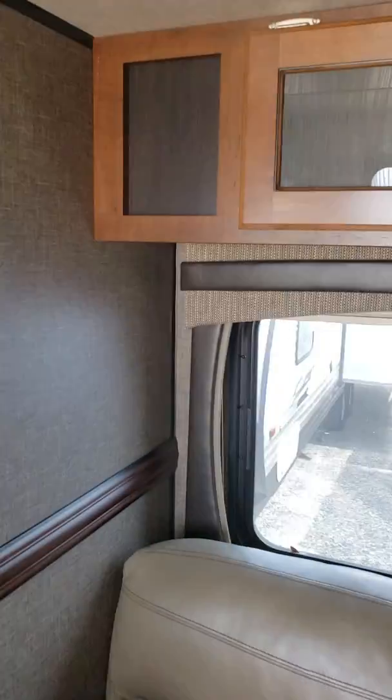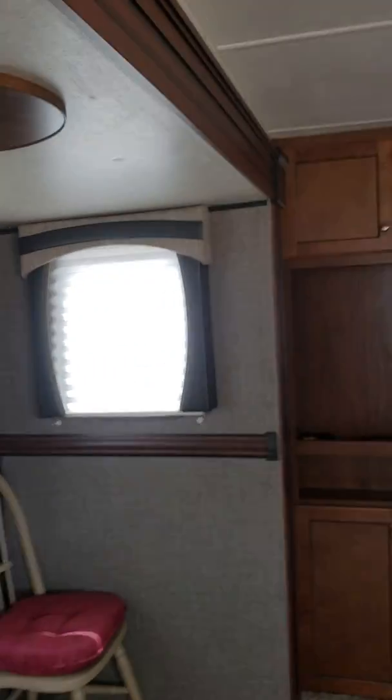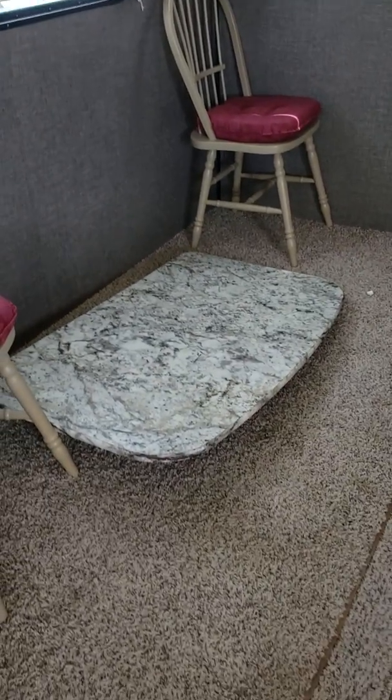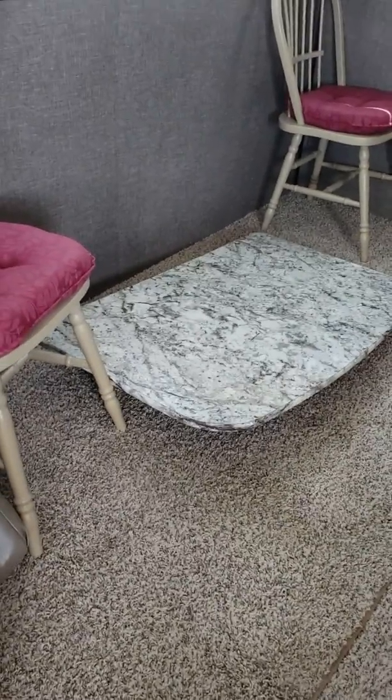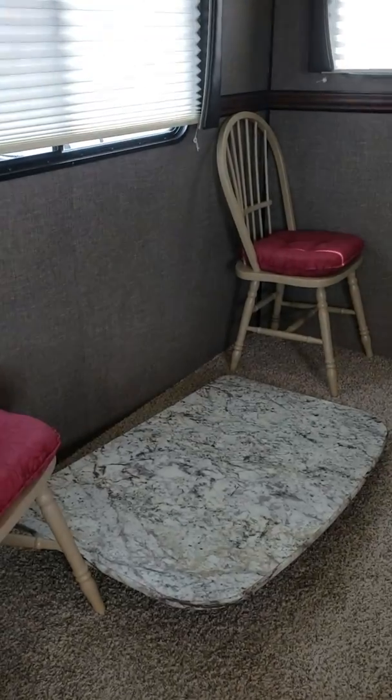Couch. Pretty nice used unit. They do have the stand-up table. It's not set up to be standing right now, but it's a stand-up table. You can remove it if you want to put a different table.